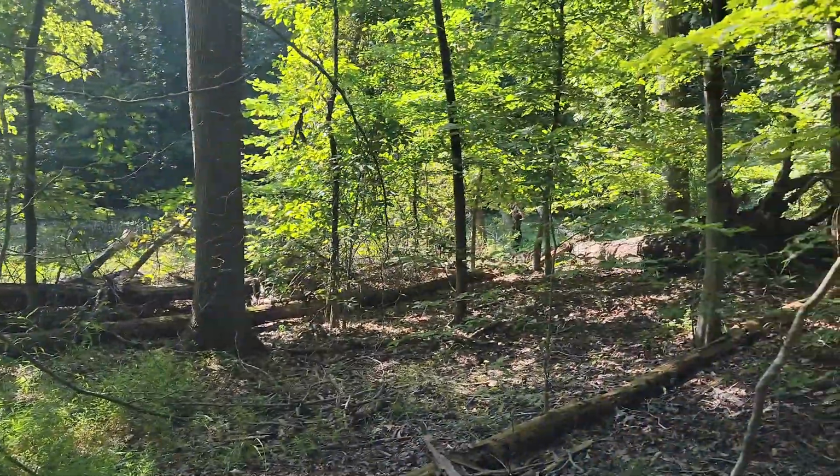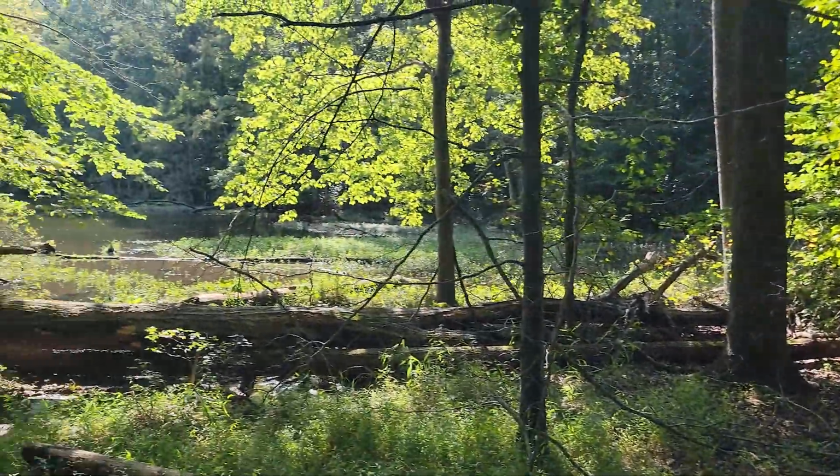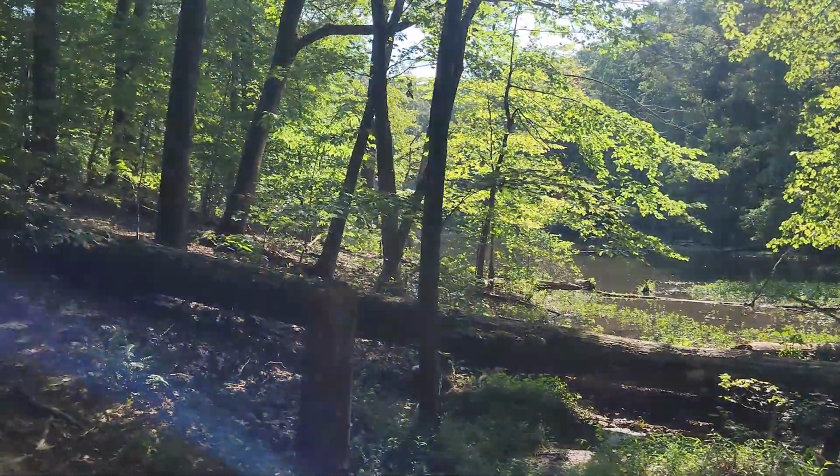I'm going to show you one more spot here. Now that we're back on it, this is all part of the lake, and the rest of this is all trail walking. So we'll look at the setup once we get there. Now before we go getting set up here, I want to take a second, just kind of show you guys.